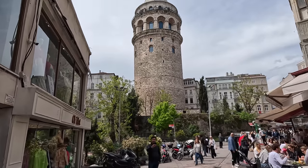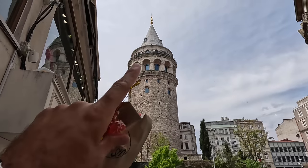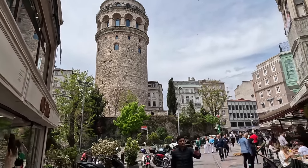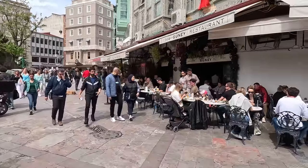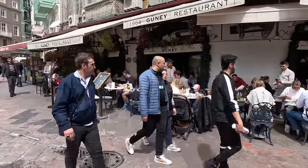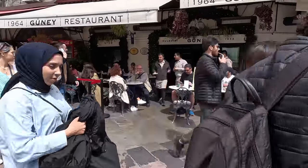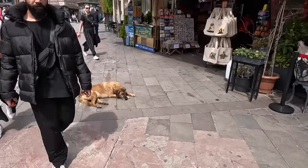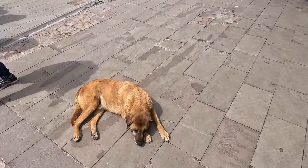I'm seeing this almost every day, so I shouldn't be really surprised, but there are some people actually at the top, so you can buy the ticket and go up and see Istanbul from above, which is incredible. This is a Güney restaurant. It's one of the iconic restaurants where you can eat any time of the day. Lunch, breakfast, dinner, it doesn't really matter. And of course, you're gonna come across lots of dogs and cats just hanging around, enjoying their time here.